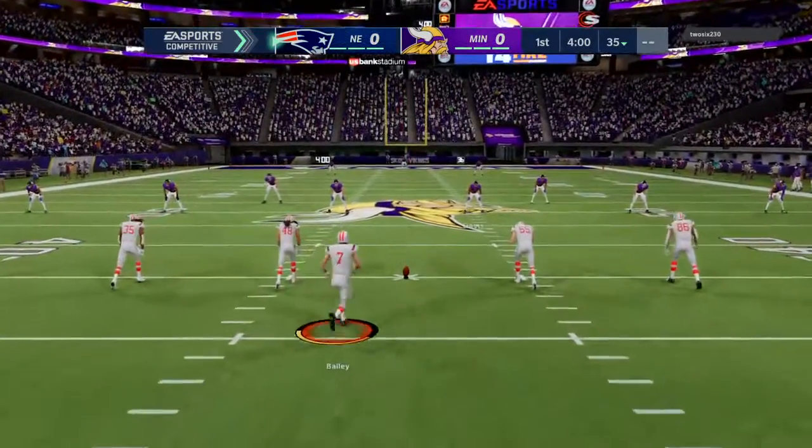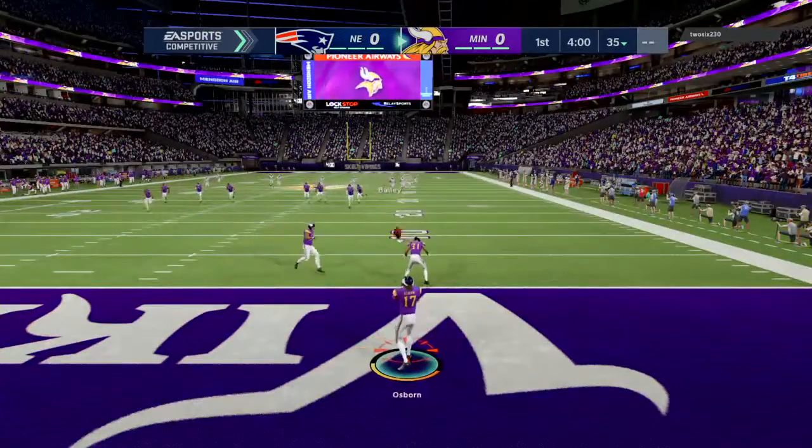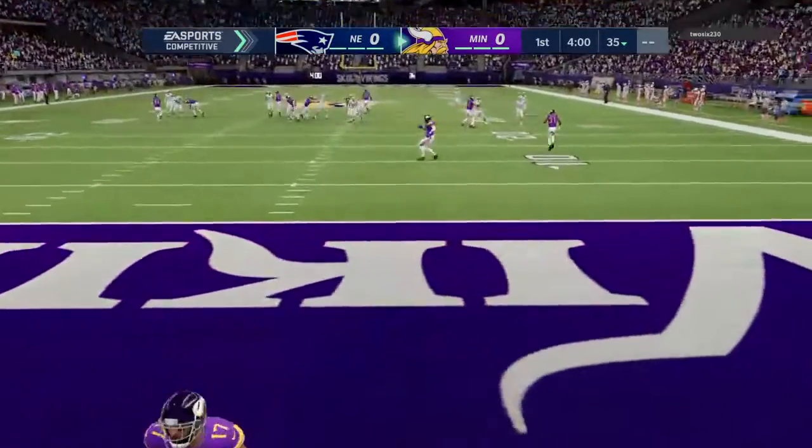Here's the punter, Jake Bailey, ready to do the honors. And we are underway from downtown Minneapolis. Fields it in the middle of the end zone.